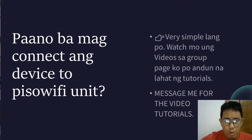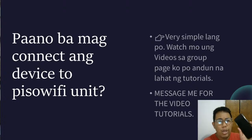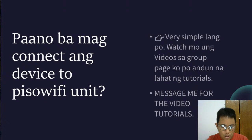But the simplest way is that as long as you have your phone, just go to Wi-Fi and look for, let's say, Piso Wi-Fi, Libre Wi-Fi, okay? You click that button, and automatically the interface of your Piso Wi-Fi will go up. You just have to click insert coin, and when you click insert coin, maguhulog ka na dun sa Piso Wi-Fi, and that's it. It should say the amount that you inserted, and then you click on go online for it to work.